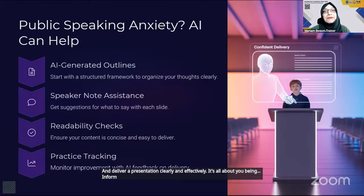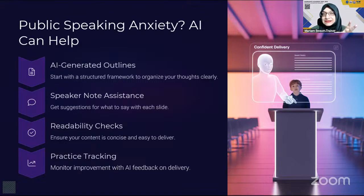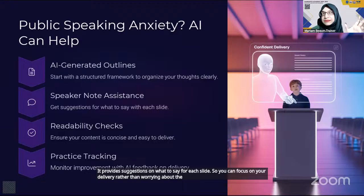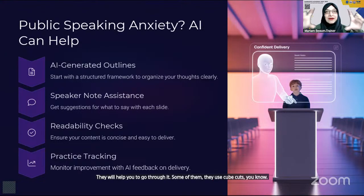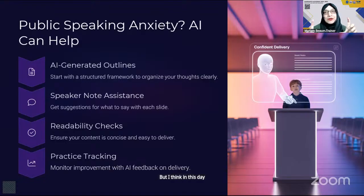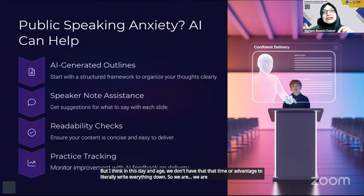It's all about you being informed, you being prepared. The speaker note assistance, which only has about 5% adoption, provides suggestions on what to say for each slide. So you can focus on your delivery rather than worrying about the content. Sometimes you go up, maybe you have to do a presentation to the C-level, and guess what? You forget. You're stuck. But those bullet points given in the speaker notes will help you go through it. Some of them use cue cards. They will write it down in the cards. But I think in this day and age, we don't have that time or advantage to literally write everything down. So we are depending on technology-based assistance.